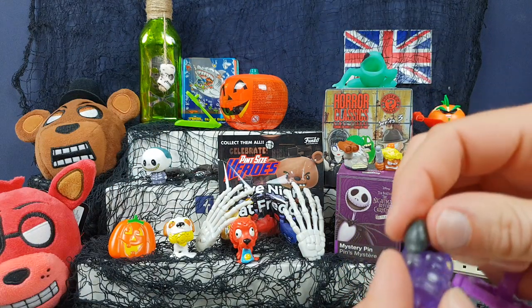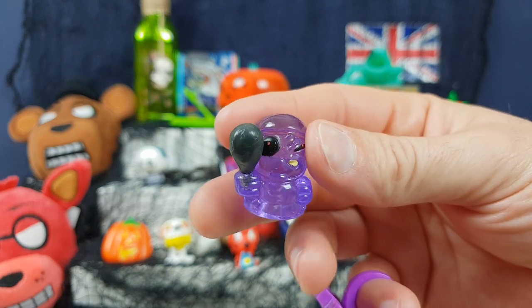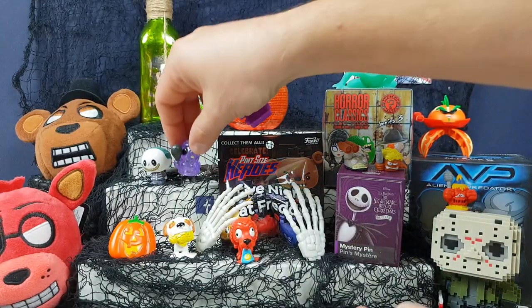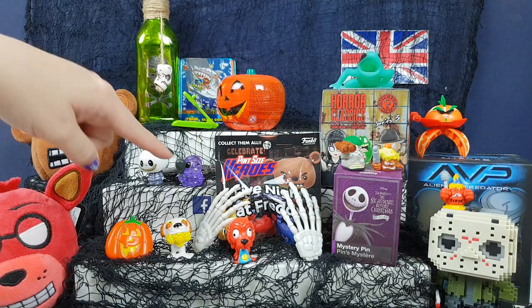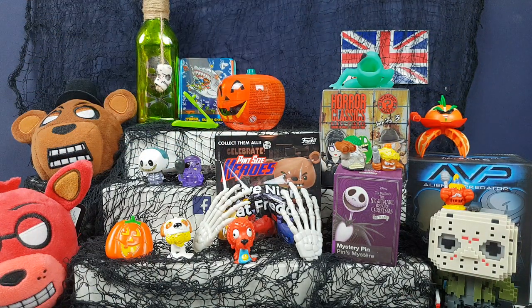He's got a bat. Yeah, he's a green one, which is an ultra rare one. So he is a very special one, Greg. Well done. You got yourself an ultra rare. Again, really good with the colours, because it's like green for Halloween and purple for Halloween. It's really good colours. Well done, Greg.